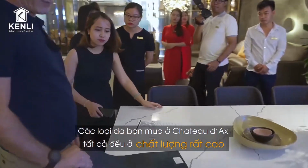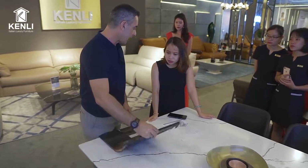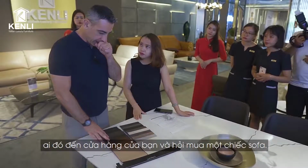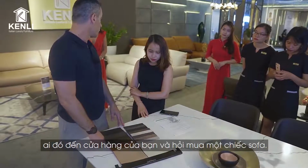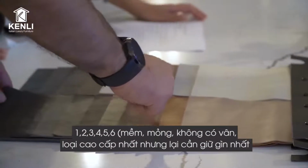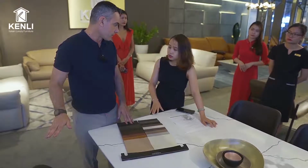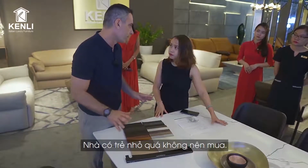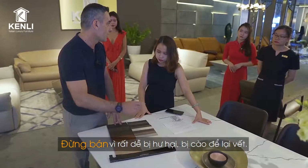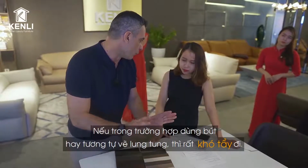So the leather you buy from Chateau Dax is all very high level. The only problem with this kind of leather is that if somebody comes to your shop and wants a sofa in this style of leather, and they have young children or a baby at home, don't sell it. It is very easy to damage, scratch, and mark. If you put a pen or other material on it, you cannot remove it.